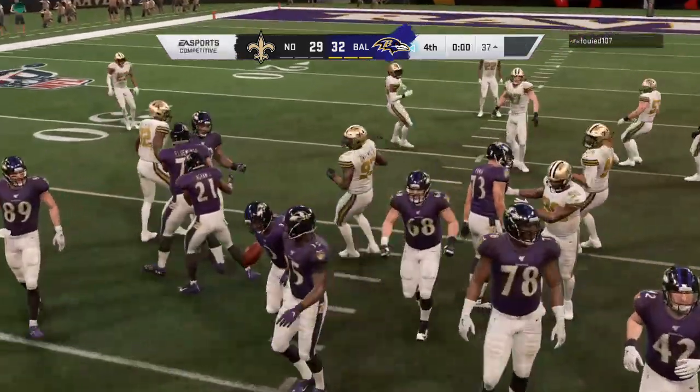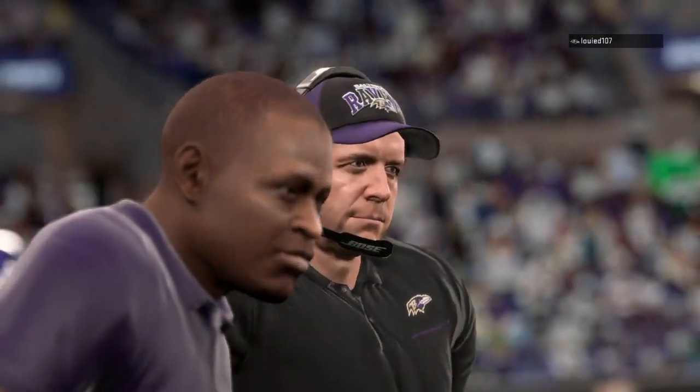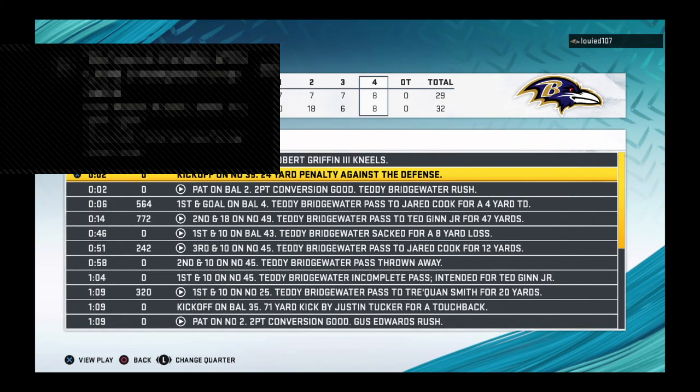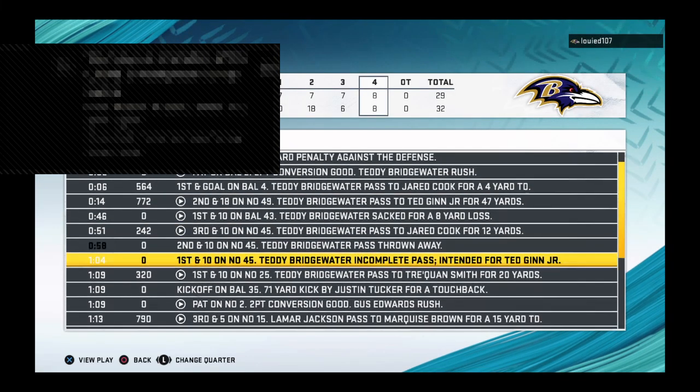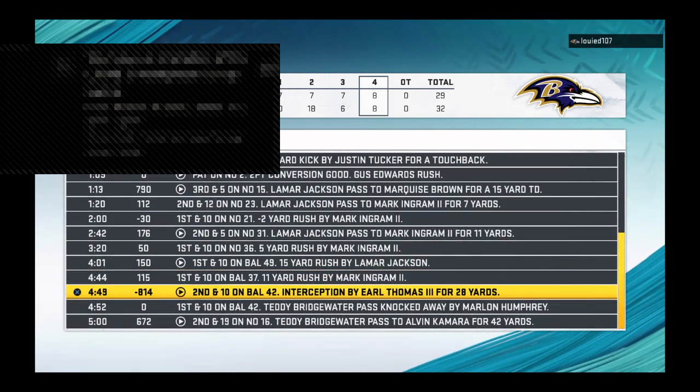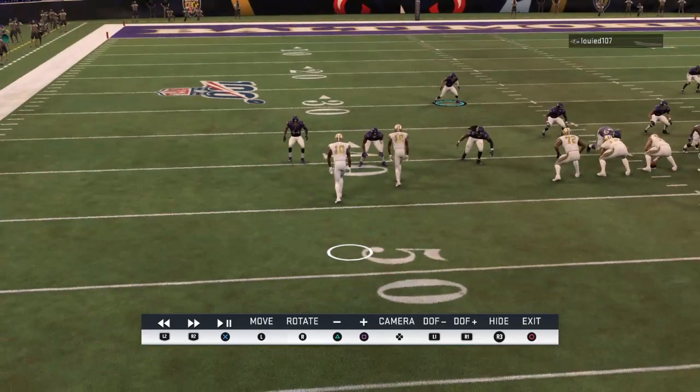Griffin down to a knee, and that should be the final act in this game. Tick away in this Baltimore victory, and it wasn't really always pretty. They had their bumps and bruises, really both sides did, but they did what they needed to do at home to get the win. Yeah, they really had to grind this one out, didn't they?